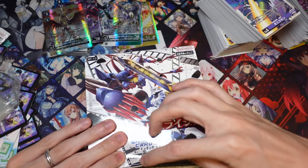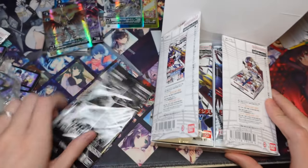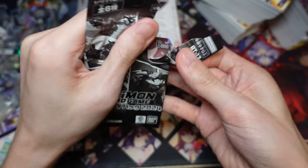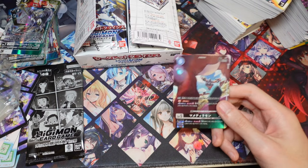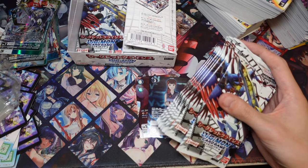All right, box number 3. I don't know. Maybe we can prove it wrong. Maybe we will get an SP and a 2-star. One can dream. Alright, so, okay, we got a Tyrant Mamemon for our box topper and for our update pack. And for the box topper, we've got Minowa. Looking very, very cool, Minowa.